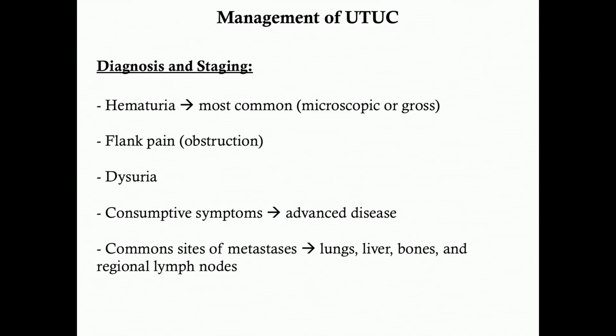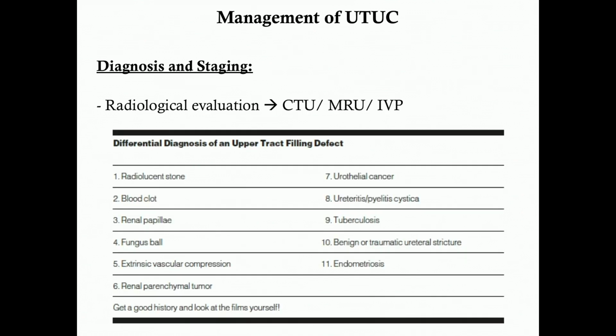In terms of diagnosis and staging, I'm just going to fly through this. Hematuria is the most common symptom in the upper tract. Flank pain may be very common as well because of obstruction, not only from the tumor but also from blood clots. You can have lower urinary tract symptoms and even constitutional symptoms in patients with more advanced disease. Common sites of metastasis are lungs, liver, bones, and also regional lymph nodes. So many times patients present with symptoms related to metastatic sites.